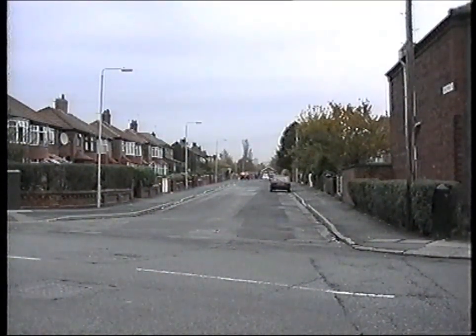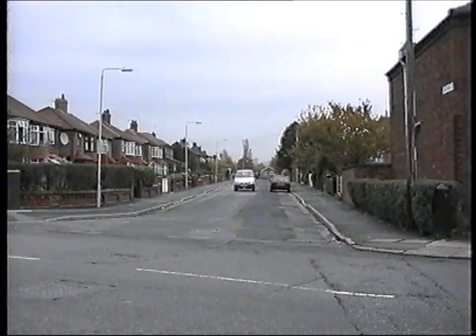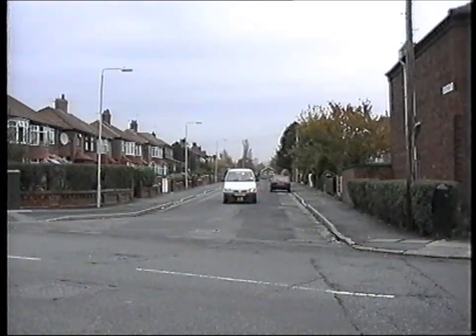Looking up Hawthorne Road from Moston Lane, the first terrace on the right is called Hawthorne View, and the reason for this is that years ago there were beautiful hawthorn hedges all the way up the road, and of course these have gone now.